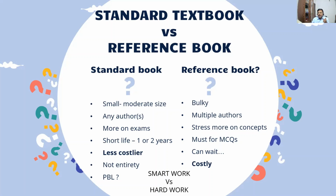So this aspect is very critical. You need to know what to buy, a standard book or a reference book, so you need to have your goals clear, whether short term or long term. If finance and situation allow, you can go for both. The next challenge is print versus ebook.